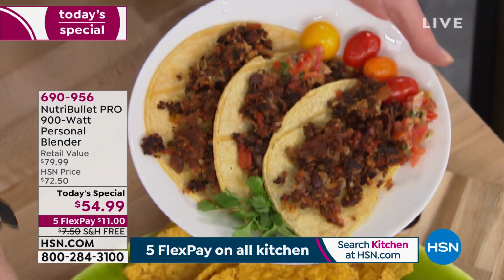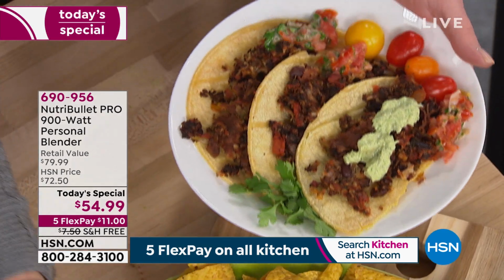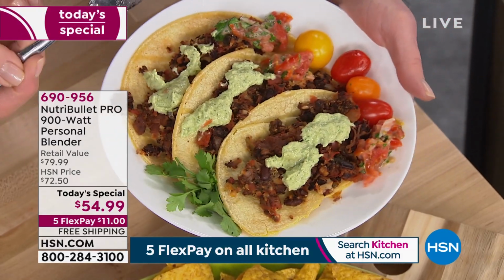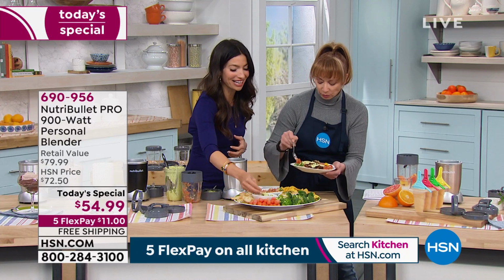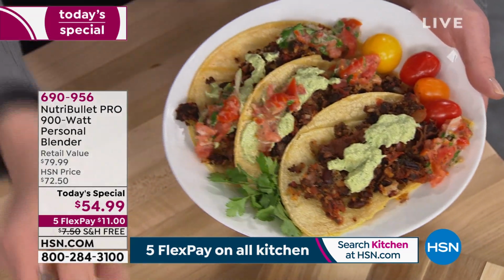So this is another recipe. I posted it a while ago, but I might repost it. It's my 3-ingredient meatless, guiltless tacos. Okay. Oh my gosh, that guacamole is to die for. The NutriBullet Pro just creates that creamy texture. I am double dipping. I'm not afraid of that. It's okay. You can't stop me. That's so good. I could eat that whole darn thing. You know that, right?